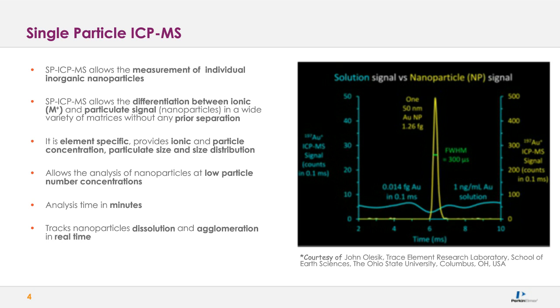The analysis takes a minute, so it's very fast. It's great for screening. It allows you to screen your samples for nanoparticles, and because it's a fast analysis technique, it also allows us to accelerate our understanding of what's happening to the nanoparticles. Do they dissolve? Do they aggregate? And that's in quasi-real time.